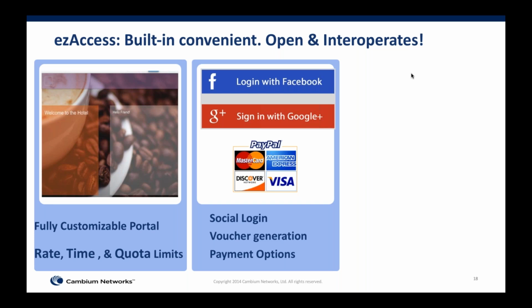So you have all these options. It's very flexible. You can also mix and match. You can say have free access for an hour and then require people to pay for access beyond it. Or you can have multiple plans following a freemium model where you have free access using social login that gives you 1 Mbps, and you can pay for faster access.